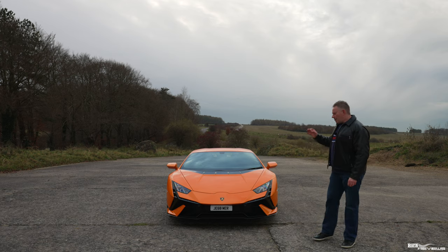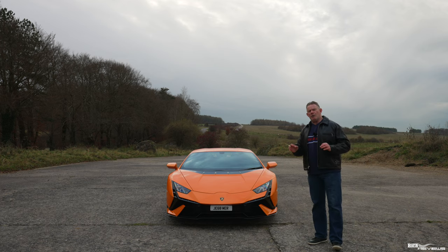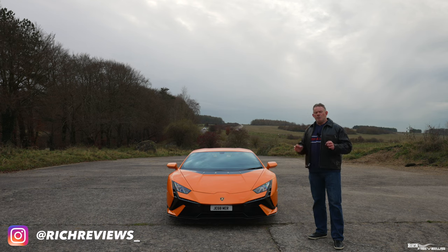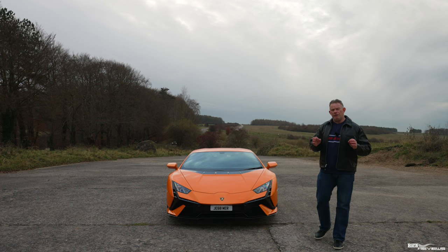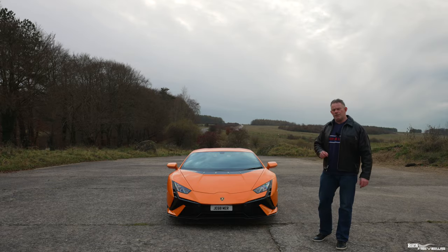Now this is a Lamborghini Huracan Tecnica, a 2023 model, and it has 631 brake horsepower and 417 pound-foot of torque. It's pretty much the same engine that's brought over from the STO, so it produces the same figures. When you compare it to the Performante, that was the same 5.2 litre V10 pushing out 631 brake horsepower, but the Performante has a higher torque figure of 442 pound-foot. Not quite sure where that extra torque comes from. If you know, let me know in the comments below, please.